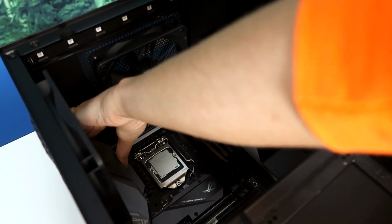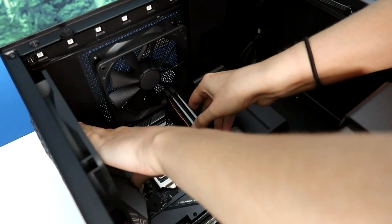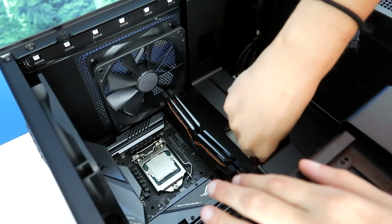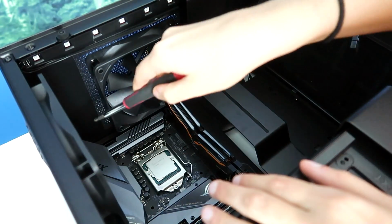Let me line up on these screws right here. All right. Remember, friends, corner to corner. That's how you want to screw things in, just to be safe. I'm also gonna go ahead and throw my hair up because I forgot to do that. Not very smart.